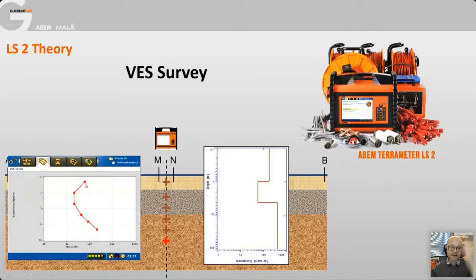On the instrument, we have what's called an apparent resistivity curve. So it's depth down one side and apparent resistivity along the bottom. The reason we call it apparent resistivity is because we're taking our measurements from the surface, and because of that, we can't isolate one particular point in the ground. As I say, the current is flowing through all of it.